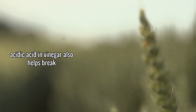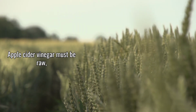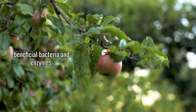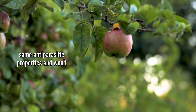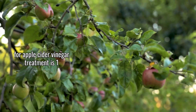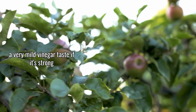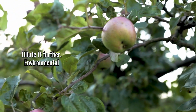tolerate. The acetic acid in vinegar also helps break down parasite eggshells and makes them less viable. Apple cider vinegar must be raw, unfiltered, and contain the mother, the stringy, cloudy material that contains beneficial bacteria and enzymes. Processed, clear vinegar doesn't have the same antiparasitic properties and won't be effective for treatment. The dosage for apple cider vinegar treatment is 1 tablespoon per gallon of drinking water, provided twice weekly during active parasite treatment. The water should have a very mild vinegar taste. If it's strong enough to make birds reluctant to drink, dilute it further.